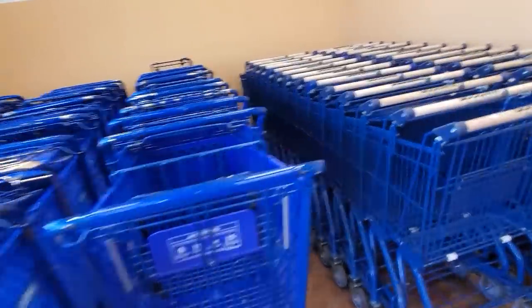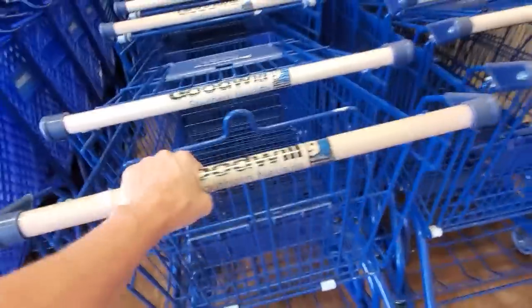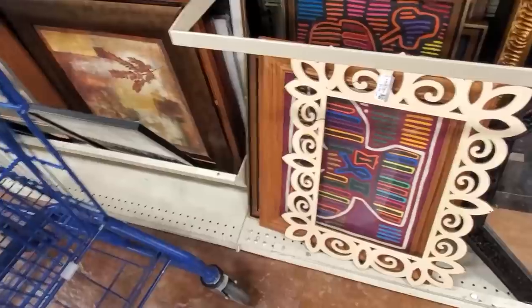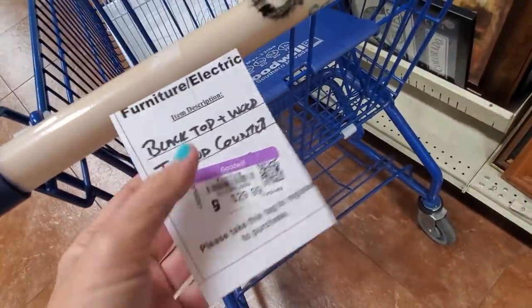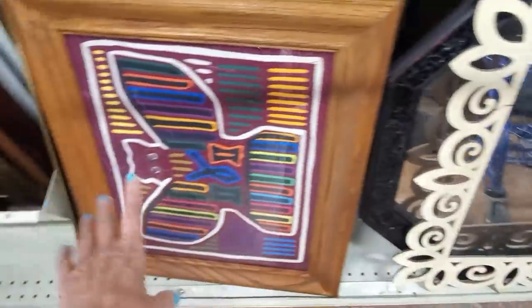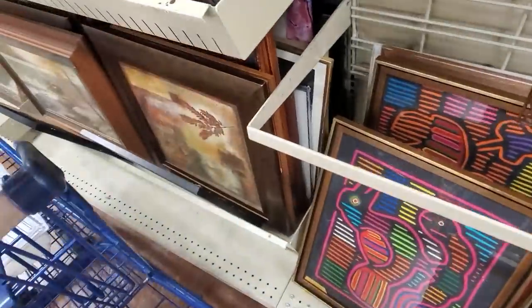All right, as usual, we're gonna pick out, let's pick this one. Maybe not, maybe we'll pick this one. All right, that's better. Okay, I started back here at the furniture and found a little rolling something that I can use down at the booth, but then I found these. I found a whole bunch of these.